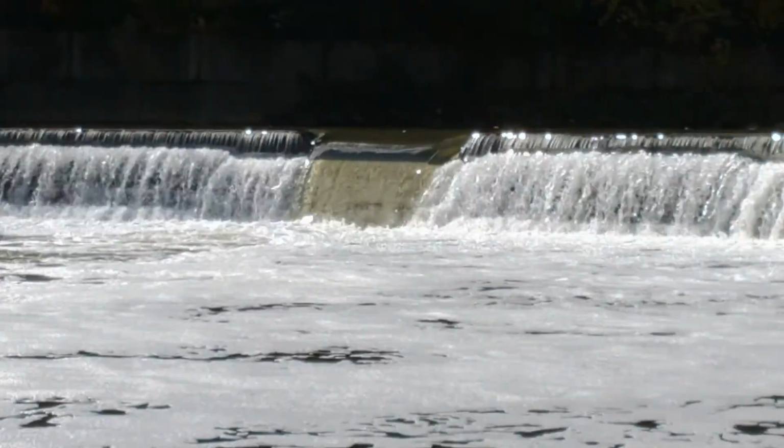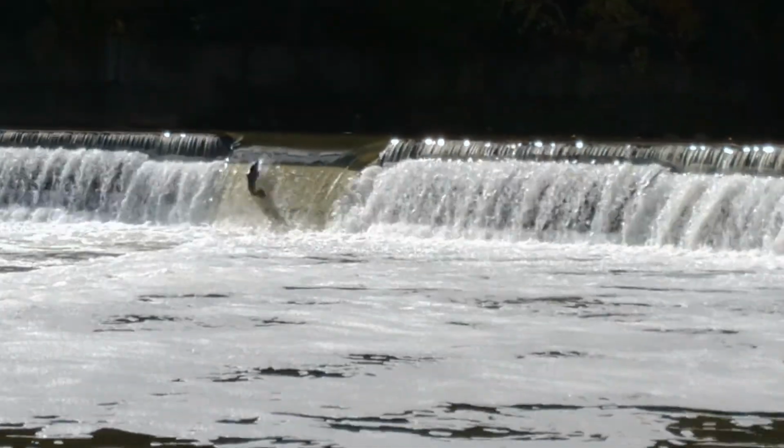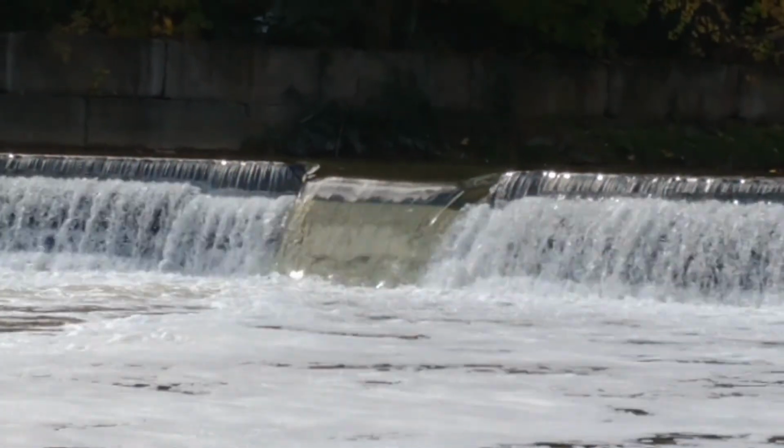Can you imagine? Here we are in Toronto, North America's fourth largest city, and we can actually see the salmon running in it.